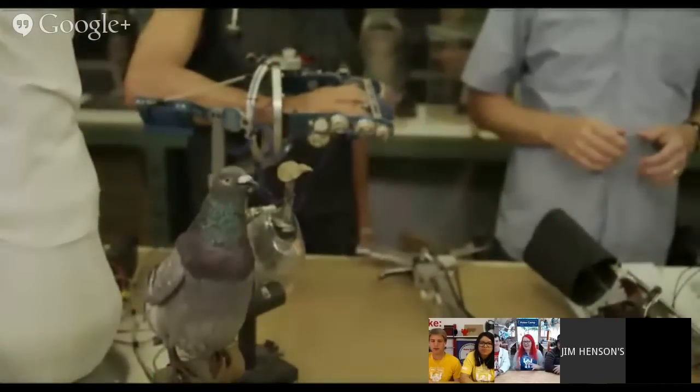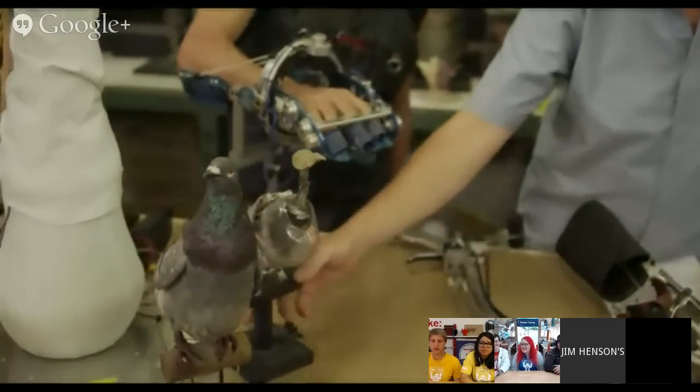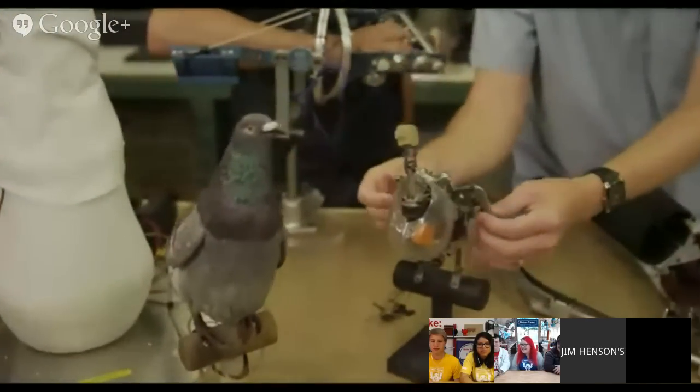It's great to see this kind of behind-the-scenes look at these things, because you see them and you think that's a real thing. That's blinking, right? That's a real creature. It's really fun to see how it all works together. Like here, John's got a pigeon, but this is what's underneath the pigeon. Wow.